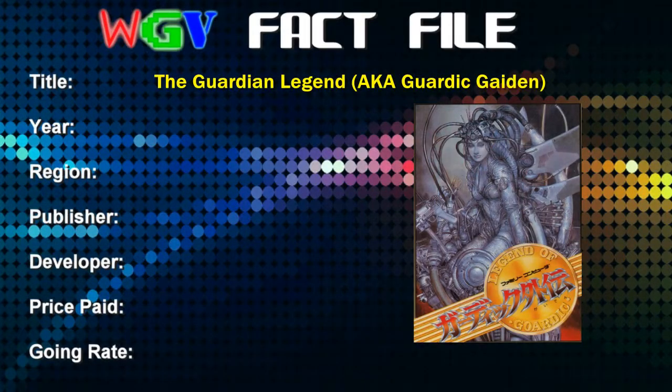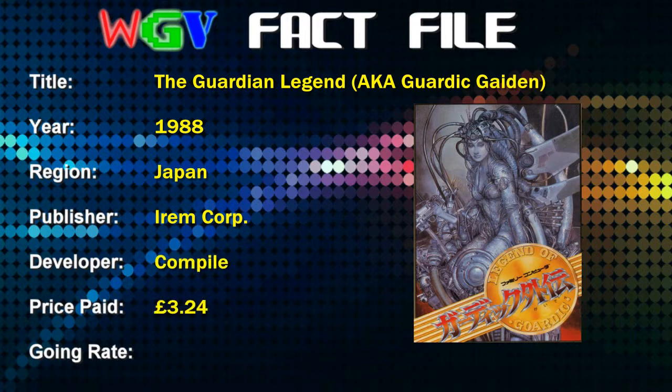So the Guardian Legend, or Guardic Gaiden, as I mentioned, was released in 1988 in Japan. It's also available in the USA and also PAL-B format, but it wasn't ever released in the UK as far as I know. Published by Irem Corporation in Japan, but published by Broderbund in the USA. Developed by Compile, and the price I paid for it was £3.24.